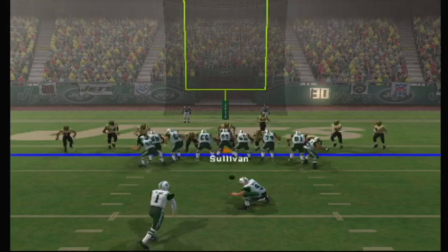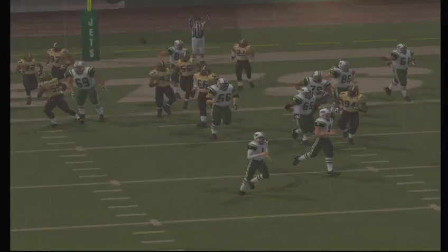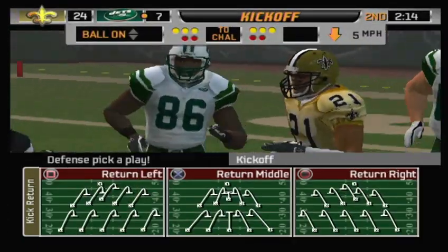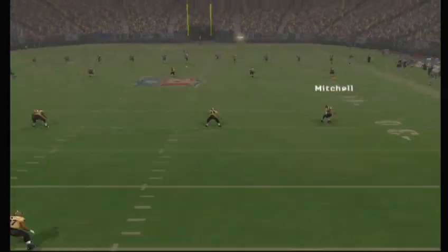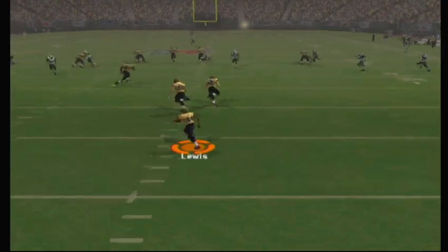Nugent comes in to attempt the point after. And it's up. The point after is good. The Jets are able to move a little closer. It took very little time to move all the way downfield and in for a touchdown. Sometimes with this offense, it's dangerous to even blink if you're the opposing team, because they can get it past you and score very quickly.